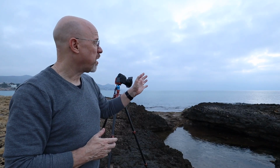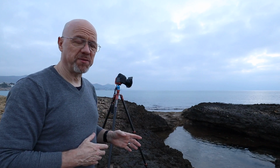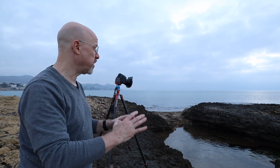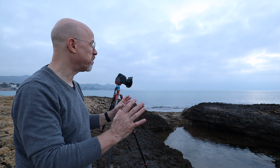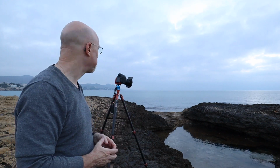Still got the 3-stop hard-edged ND grad in for the sky, and I've now got a 6-stop ND filter in to slow the entire scene down and hopefully blur things. I'm not sure how much cloud movement we're going to get, but it's worth a go.